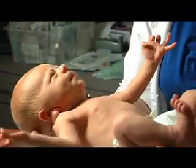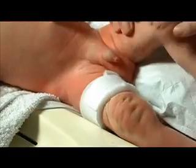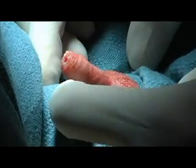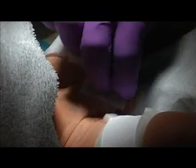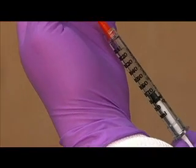After everything is ready, place the infant on the restraining board. Inspect the penis and scrotum for abnormalities, and then prepare the skin by cleansing with an alcohol swab. Circumcision should be performed with analgesia.